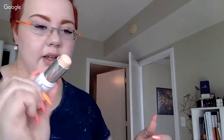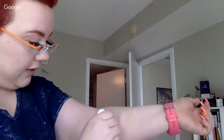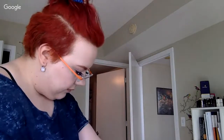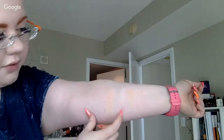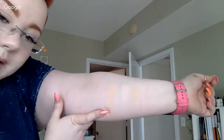So this is the stick. This is how much is left. Basically I've used almost nothing of it. It's too wet. There you go. So again, this is MAC Full Coverage W10 NC15, and this is the Vichy Stick in 11 Porcelain.